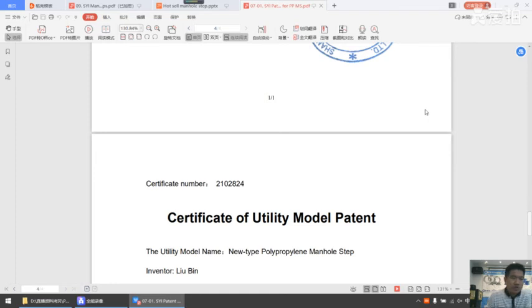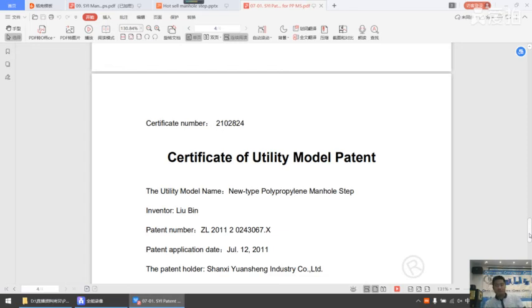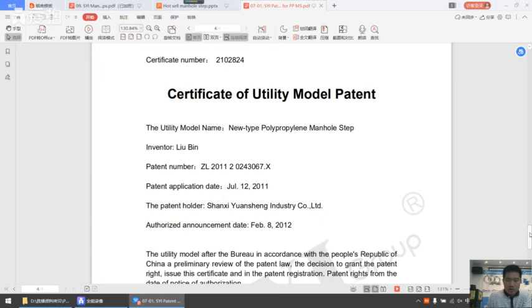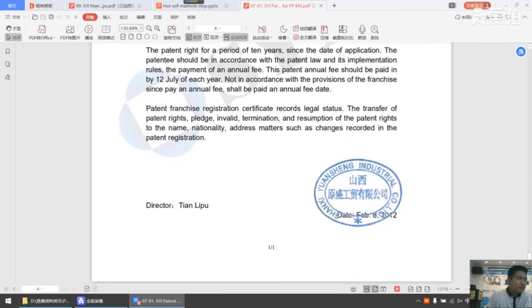Because we want to show it to our clients, to all of you, we translate it into English. The certificate number is 21028024. You can use this certificate number to check whether it is correct or true. We got it on February 8, 2012.